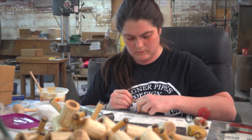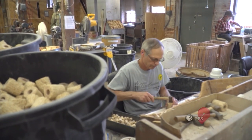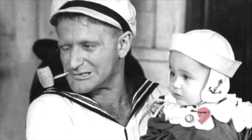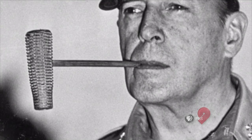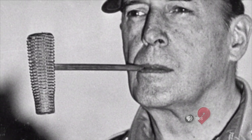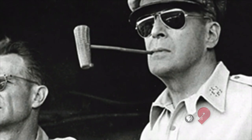The Missouri Meerschaum Company has made some of the most iconic pipes of the 20th century, including those enjoyed by Popeye and General MacArthur. He saw one of our pipes that we've been making since the 1880s. The bowl was too deep on it, so he had us move the shank, the part that comes out of the bowl, up. And that's the classic MacArthur that you see.